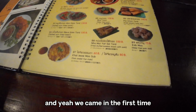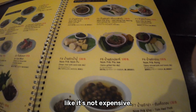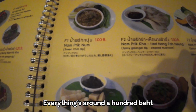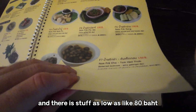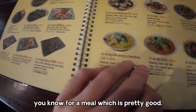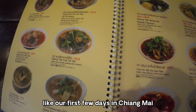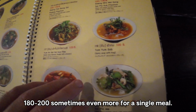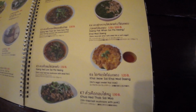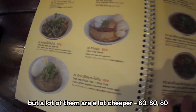And yeah, we came in the first time and we were really surprised by prices. It's not expensive. Everything's around 100 baht, or at most 150 baht, and some stuff as low as 80 baht for a meal, which is pretty good. I think this one's 80 baht. Our first few days in Chiang Mai, we were eating stuff like 200 baht each, 180, 200, sometimes even more for a single meal. This one's 200, but a lot of them are a lot cheaper. 80, 80, 80, really cheap.